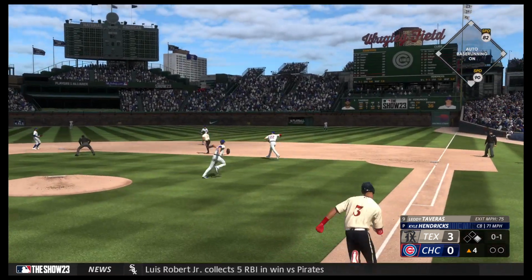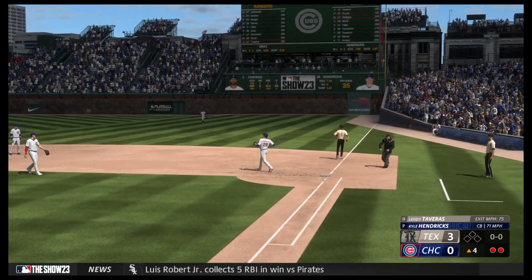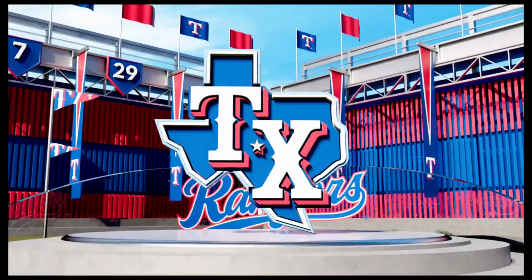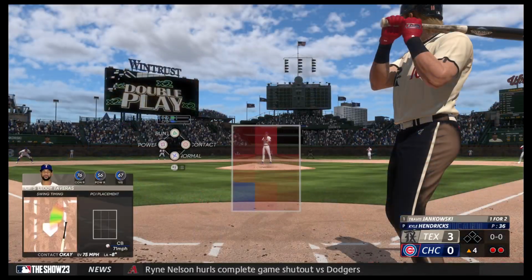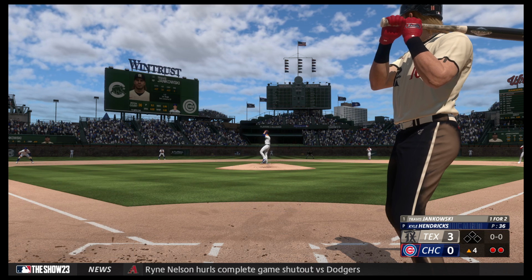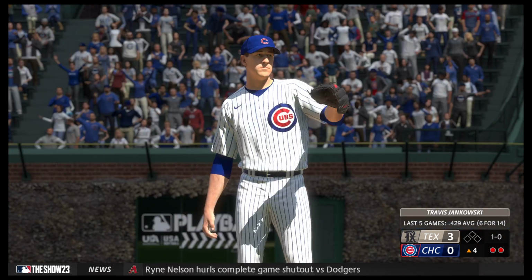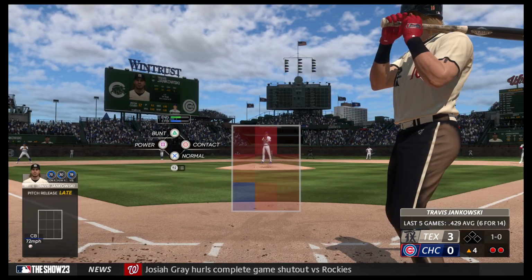Bounce to the right. Over to Swanson. He turns it. A 3-6-1 double play. The 3-6-1 double play, in my opinion, is one of the toughest plays to make. You've got a pitcher covering first and the middle infielder throwing to a moving target. Everything has to be perfect, and right there, they made it look pretty easy.